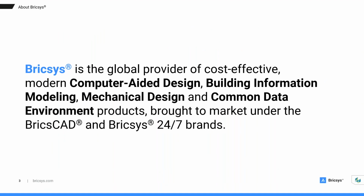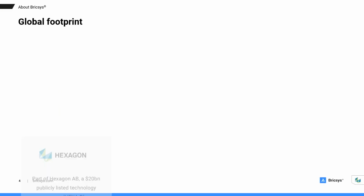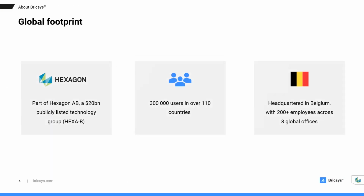So who is BricsCAD? The company that makes BricsCAD is a global provider of affordable, modern CAD, BIM, MCAD (mechanical CAD), and CDE (common data environments), brought to the market under the BricsCAD and BricsCAD 24/7 brands. Now, BricsCAD is part of Hexagon AB. And do you know what? BricsCAD is our best kept CAD secret.